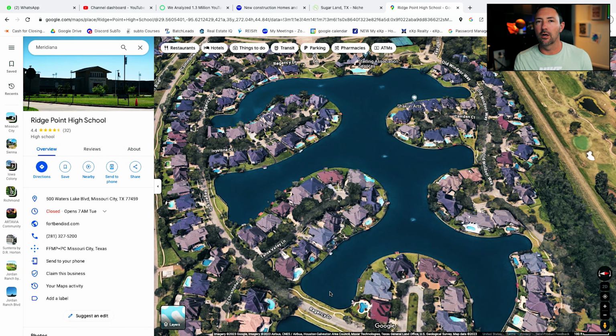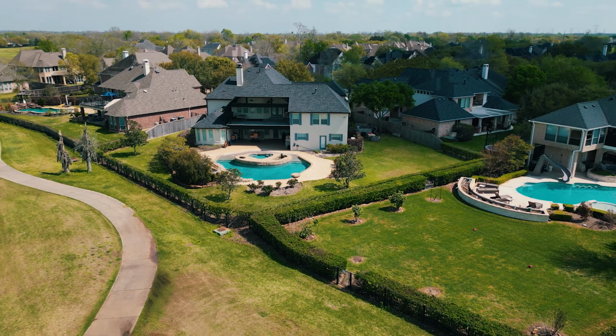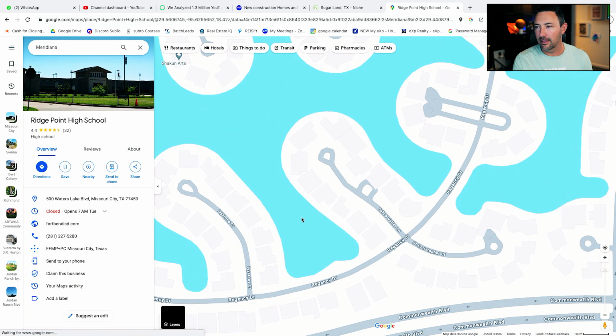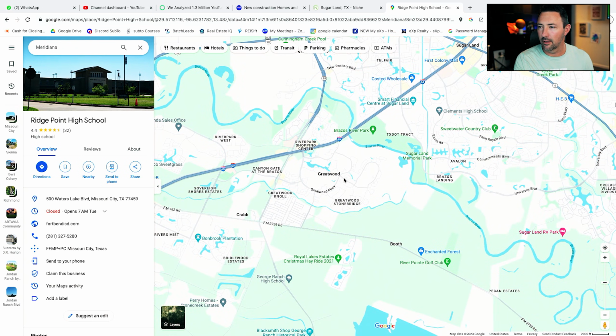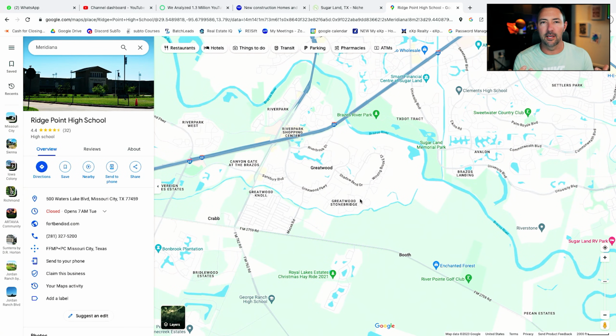So we know that a lot of people are relocating here, just like myself. You dream of having that bigger house and the pool, and these are really awesome areas to find that. That's going to put you the closest to right down at Sugarland. And then another one is Greatwood. You're going to read a lot about that when we went in there. Again, you're going to have a lot of golf courses in here. These are already kind of developed and matured.